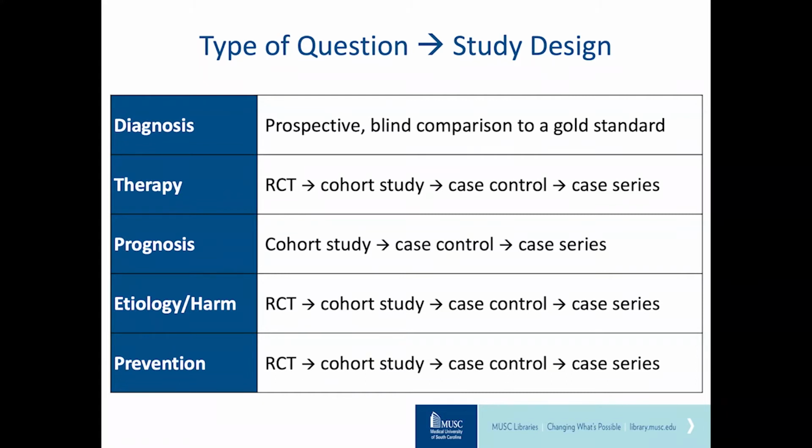If we can't find RCTs, sometimes you can't because they're not available, or maybe they couldn't have ethically been performed, then you just move on and look for cohort studies or case control if you have to.